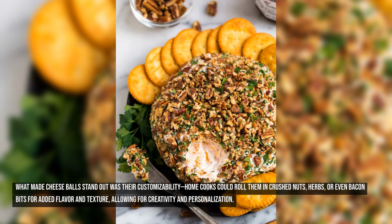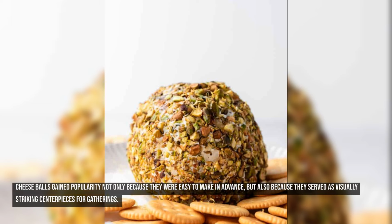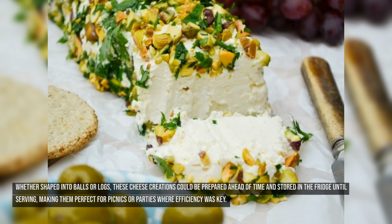Home cooks could roll them in crushed nuts, herbs, or even bacon bits for added flavor and texture, allowing for creativity and personalization. Cheese balls gained popularity not only because they were easy to make in advance, but also because they served as visually striking centerpieces for gatherings. Whether shaped into balls or logs, these cheese creations could be prepared ahead of time and stored in the fridge until serving, making them perfect for picnics or parties, where efficiency was key.